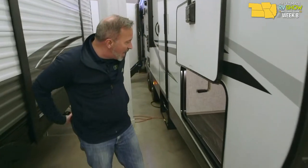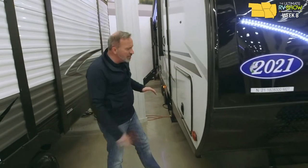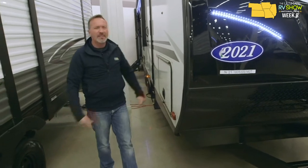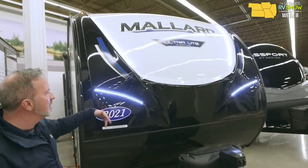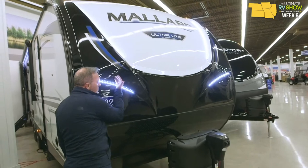Powered stabilizer jacks on the front and the rear, magnetic anti-slam latches, covered hinges, so you don't get those nasty streaks when it rains or rust going down. You don't want that, man. Nobody wants that. Diamond-plated rock guard, painted fiberglass cap with the LED running lights. That's beautiful. Does that reflect off my head? Look how, that's just beautiful.